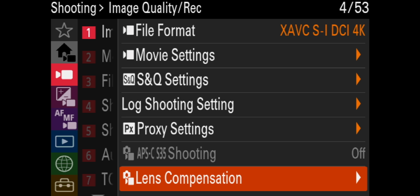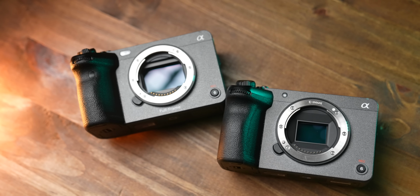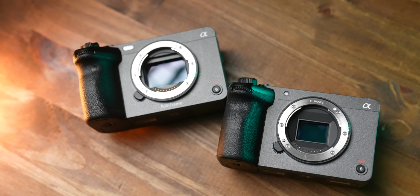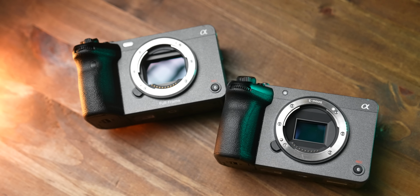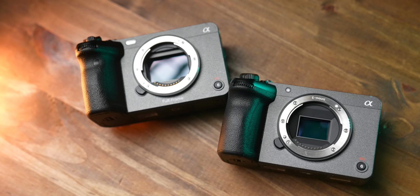Now again, with the FX3, you do get breathing compensation added to the mix, which is so welcome. But unfortunately, we don't get everything like we got with the FX30. The FX30 has variable shutter already. The FX3 unfortunately does not support that. And also there's still no live streaming ability from the FX3 built in, and still no animal bird eye AF tracker in video, like I said before. And again, more than likely a hardware limitation.